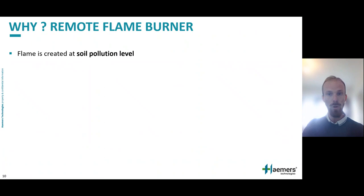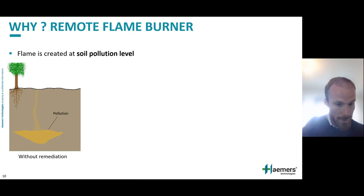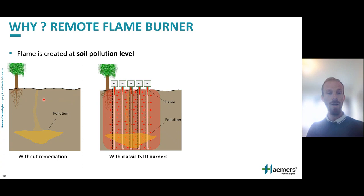What if the pollution is not located from 0 meter below ground level? What, for example, if the pollution is at like 20 meters, like you can see on this shame? As you can see here, the pollution is pretty deep, but it does not start from the beginning of the ground. So we can use classic in-situ thermal desorption burners.